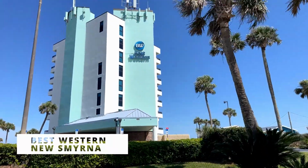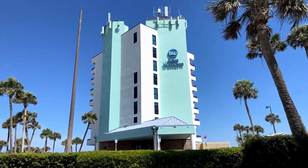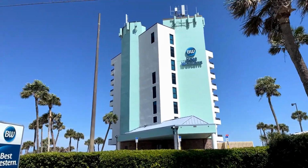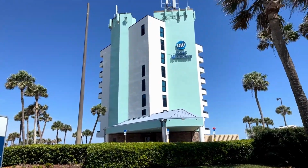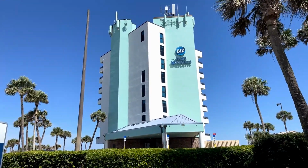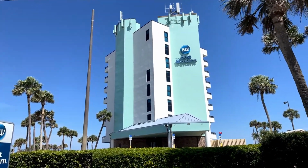Welcome to the Best Western Inn. So this is where me and Mrs. Oceansider got married. So actually it's on the back side of this hotel, out on the beach. How original, right? So I'm gonna go over there. Looks like this is closed for now. They painted it blue. It used to be like a brown beige color, but I am gonna go around and show you where we got married at. Stay tuned.